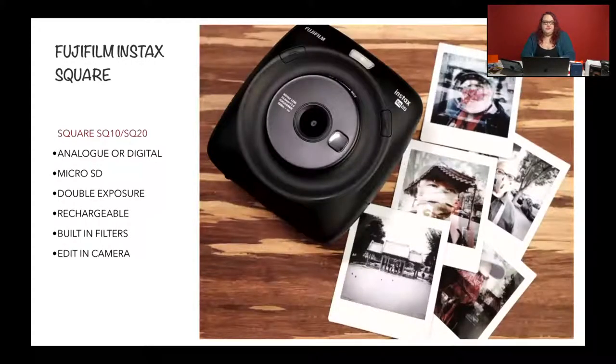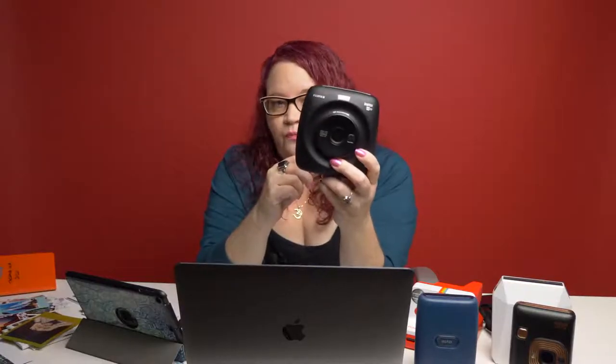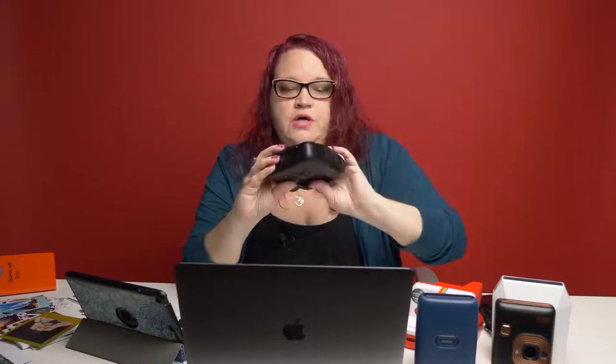Other options within the square family are going to be the SQ10 or SQ20, which are digital hybrid. So basically, when they first came out with a hybrid, so that means a digital sensor and giving you the option to print instant film, the SQ10 was the first one. And then they came out with the SQ20, and then they came out with the LiPlay. So these are like your hybrid, I want to do more than just print, I want to do more than just take a photo. This lets you just take a photo. You can't use it as a printer. The LiPlay will let you do both of those in one device, which is pretty cool.